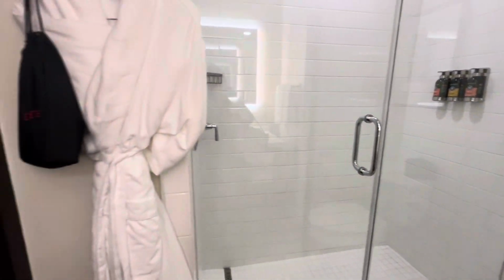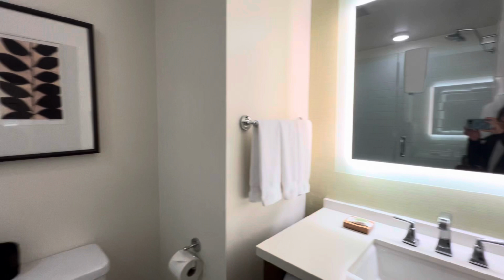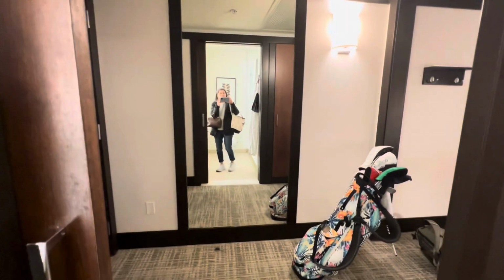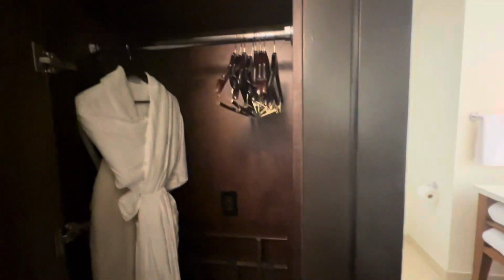Pleasant looking. And look, you get an Ambrose Hotel bathrobe, and a lighted mirror, and is that a closet? No. Complimentary tequila? Complimentary tequila? No. A pretty big closet.